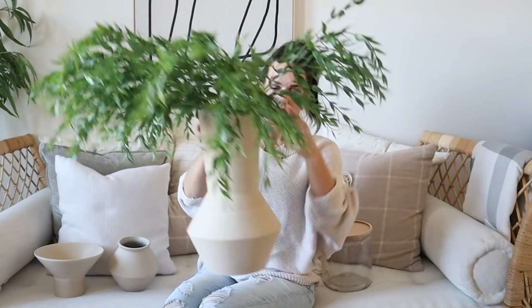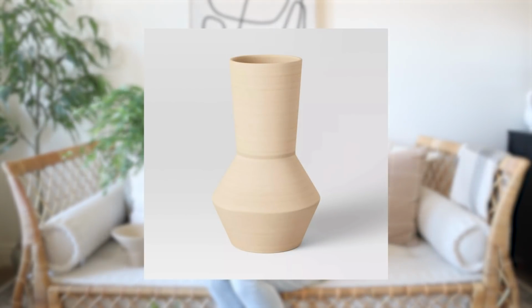There's also, actually this is from there too, this huge one. So that's like the granddaddy of the family. Great shape with that too. Again, just really modern, natural, organic, and that sandy tone with a little bit of variation. So I think they do look higher end than they really are.